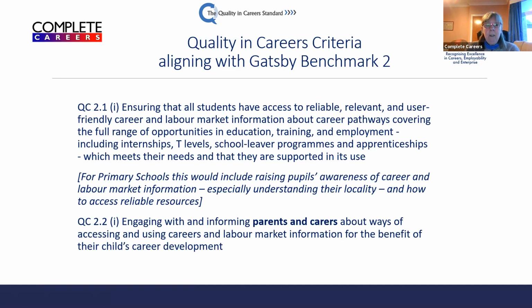And this is potentially important both for your staff as well as your students and your parents. I often assess and I will ask young people, do they know what big local employers there are? And sometimes they haven't really been encouraged to think this through or been given the relevant information. And again, it can be quite easy to change it.